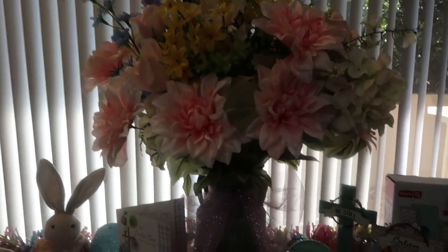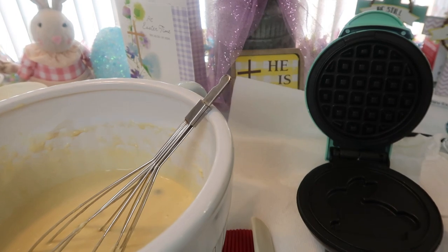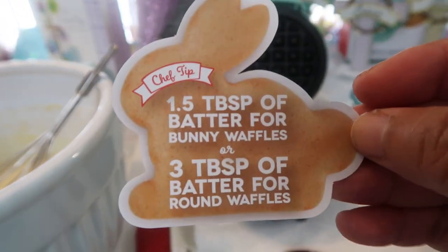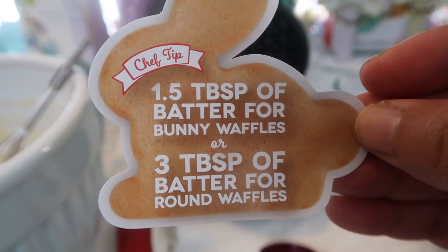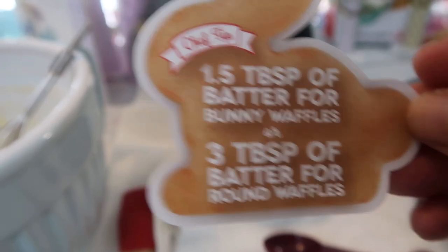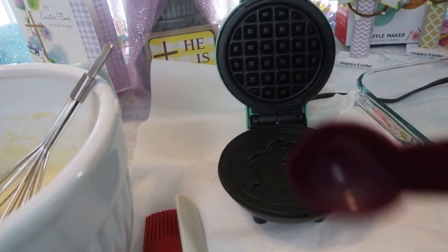All right, you all, so we are back here right now and we are getting started. This is getting really hot, and what I love about this is that it does give you the recipe. So 1.5 tablespoons of batter for bunny waffle, or 3 tablespoons of batter for round waffle. So I'm going to show you what both of those look like. So we're going to set that to a side. So what we're going to do first is do the 3 tablespoons.